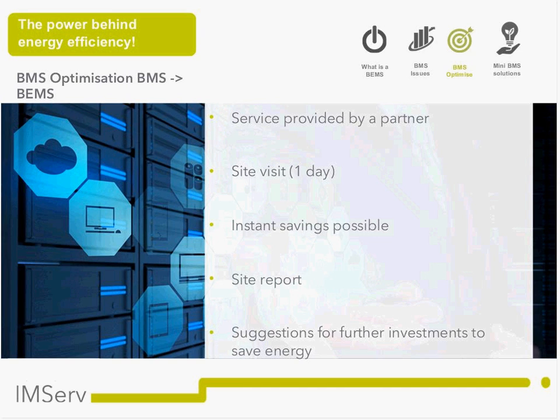The first service I wanted to highlight to you today was the BMS Optimisation service. This is where we turn a building management system into a building energy management system. This is provided by a partner and involves one site visit, to test the building management system and all the plant. Instant savings can be made at this point by changing or making simple changes to the occupancy schedule.